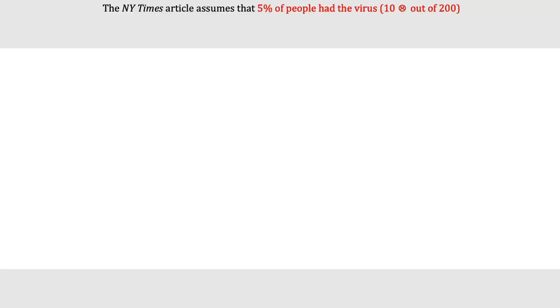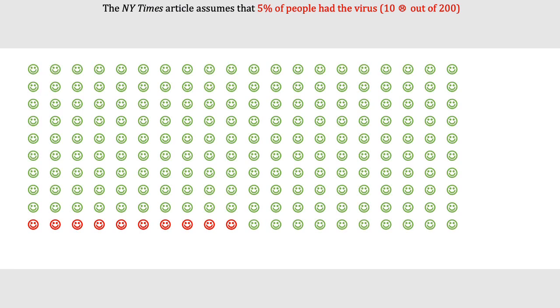So I'm going to start with the assumption that the article made, which is not a crazy assumption. In fact, it's a conservative assumption that 5% of people in the United States have had the virus so far. So here's 200 people, and I have marked 10 out of the 200, which is 5%, in red to show that they have the virus.